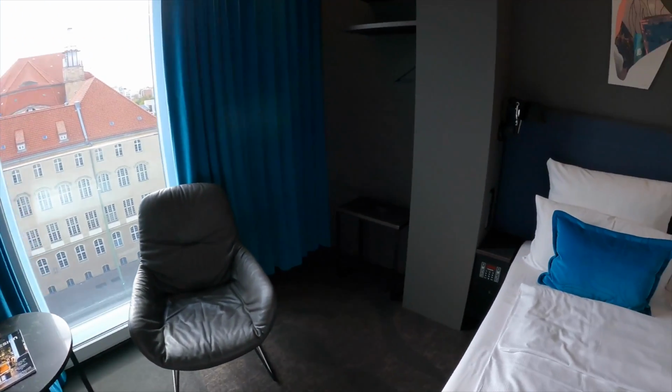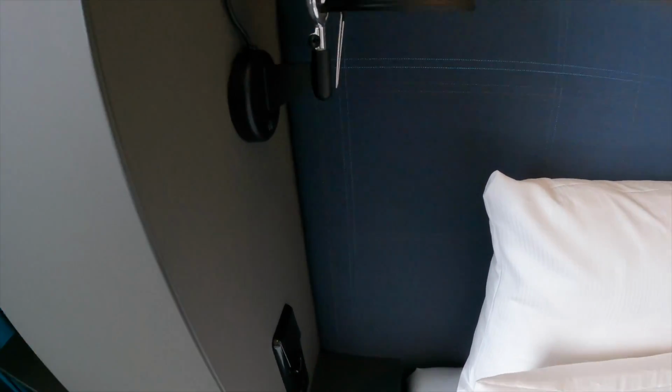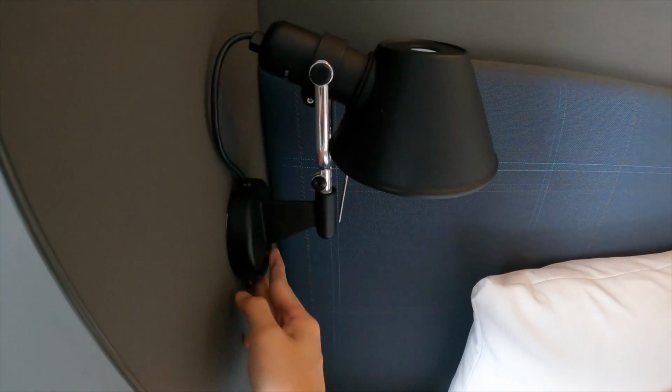And the other bedside table is over here. Comes with 2 power sockets as well as a master switch to control the lights. Okay, also the reading lamp over here.